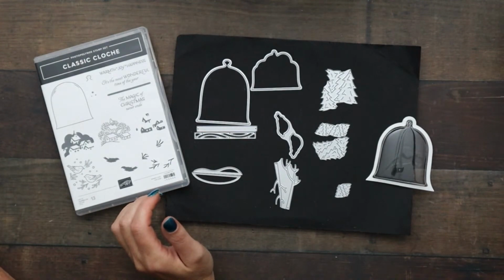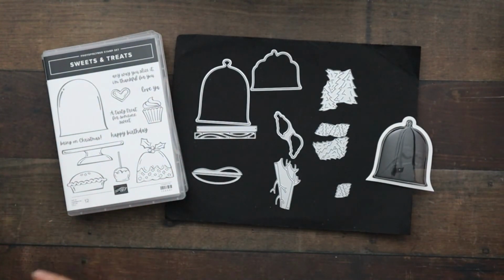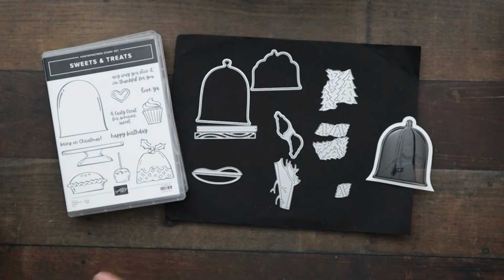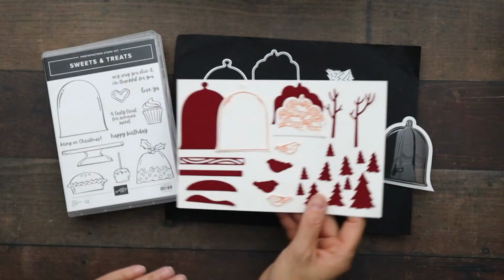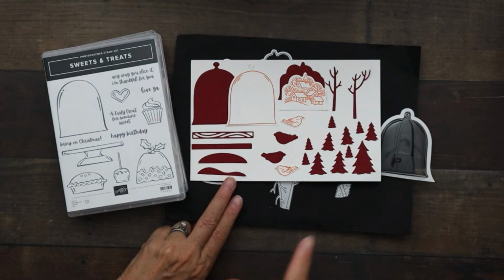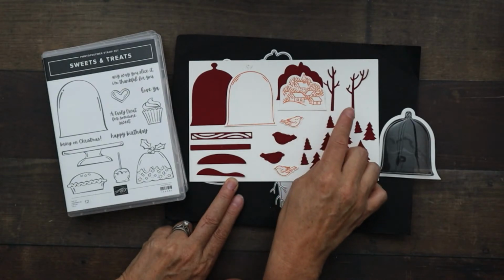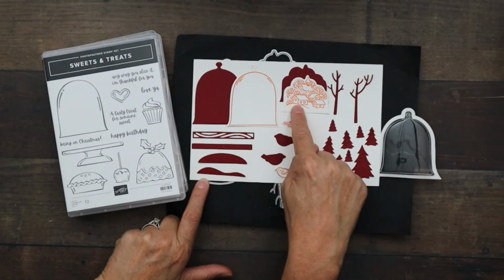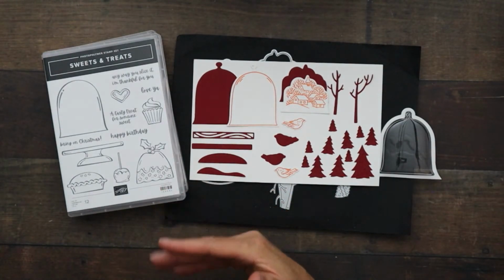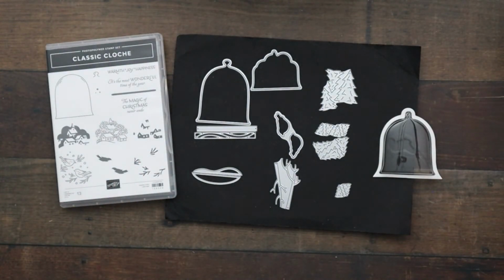I have the Sweet Treats because it's not only just the Cloche. It's a single stamp set that is also in the July to December mini catalog. It's called Sweets and Treats, and it also features a Cloche Dome, and you can use it along with the Cloche dies. Also, here are all the die cuts that you can cut out with the dies and the ones that match the stamp sets. You get tons of trees, the little village can be cut out, the birds, the dome, and some bases. And then this little pattern matches this little hill, so you can make little hills. I was thinking you could put those two together and make a diorama. Super duper cute. I just love when there are so many different possibilities that you can do with this.